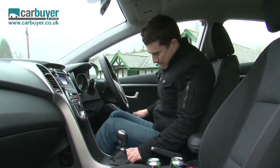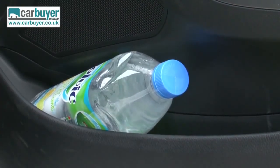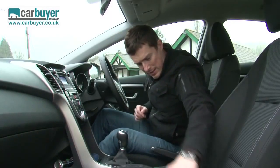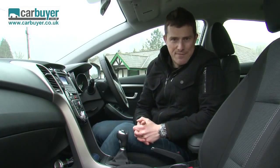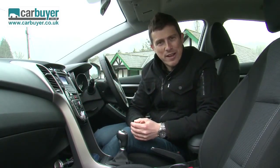But what about practicality here in the front? Well, let's see. Big bottle, it fits into the side door bin. We've got a couple of cup holders here and more storage space underneath the centre console. The glove box is a decent size and it's chilled by the air conditioning, and there's a large central cubby as well. And all this is superb if you want to turn your i30 into a mobile drinks vending machine. Do you know what? I think we've gone through all the classic car buyer practicality tests and this Hyundai has passed them with flying colours.